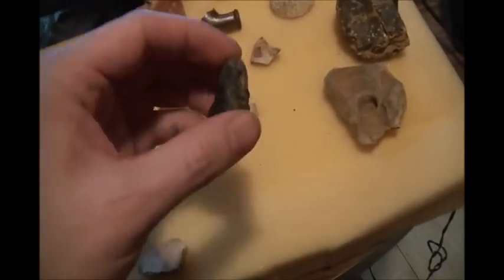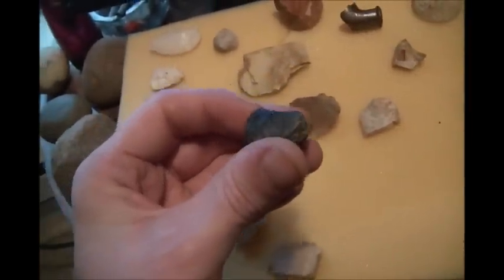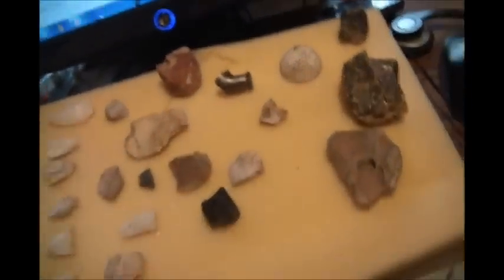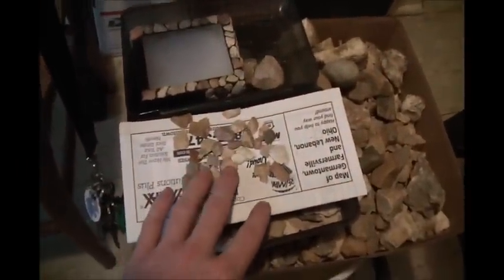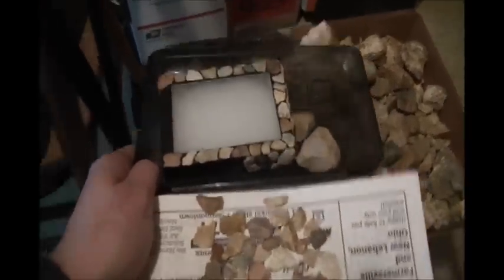And Elvis gave Janine an early Christmas present. This little, he calls it a diamond just waiting to happen. And Janine, which we know I do these frames, and I brought home some flakes for my frame because it's nice to have vacation flakes for the vacation frame.